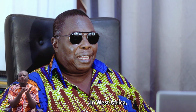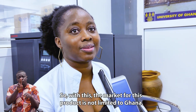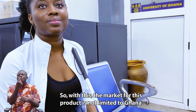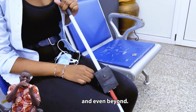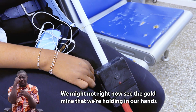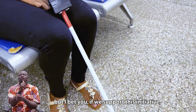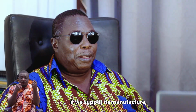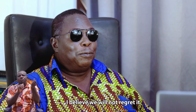In West Africa, we don't have producers of white canes. So with this, the market for this product is not limited to Ghana. We are looking at the entire sub-region and even beyond. We might not right now see the gold mine that we are holding in our hands, but I bet you, if we support this initiative, if we support its manufacture, its production and distribution, I believe we will not regret it.